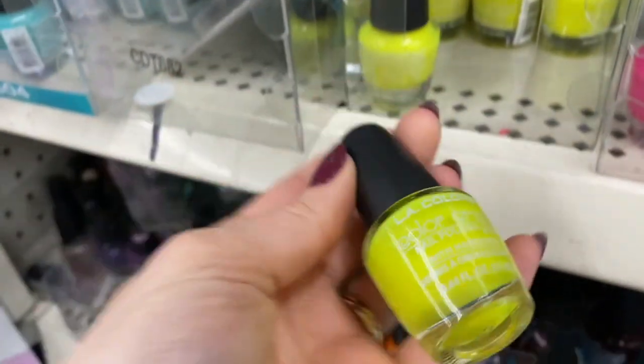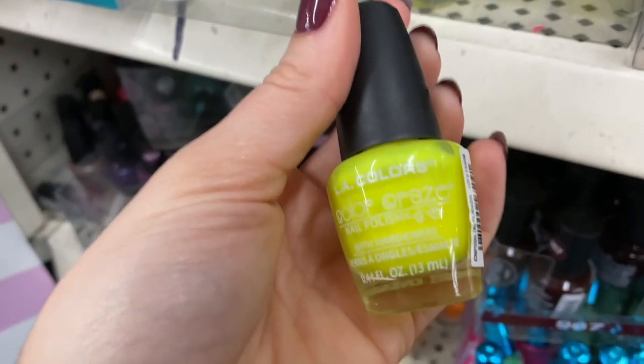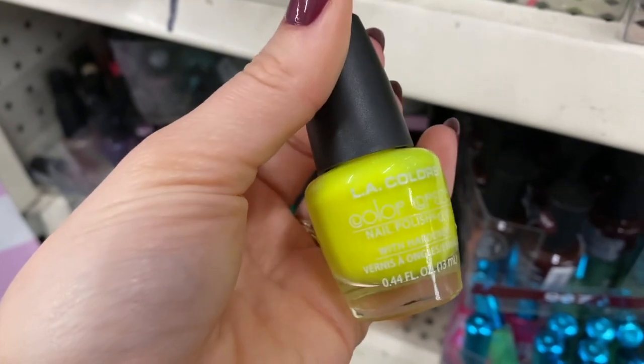A time where I think Dollar Tree polish would come in handy is when you're looking to try out a trend. So if you're looking to paint your nails a color that you've never worn before, that you obviously don't own, and you're not sure if you're gonna like it, I would recommend hitting up the Dollar Tree first to see if they have it in stock. They have all kinds of neons, all kinds of glitters, all kinds of shimmers. Every color you could possibly imagine is pretty much there.